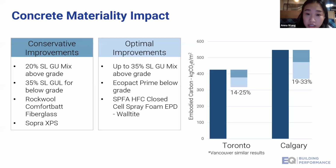So this slide concludes that concrete materiality can have almost twice the impact of limited design changes. Not to say that design changes aren't important, but embodied carbon reduction or ZCB are still worth looking into for projects with really fixed structures.